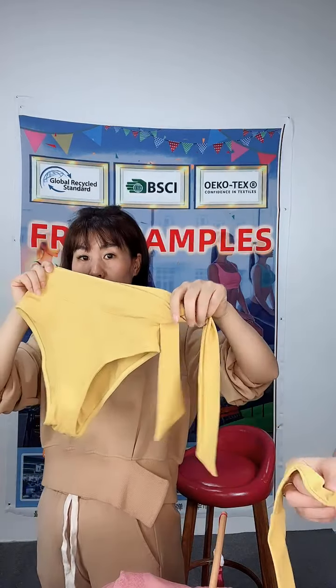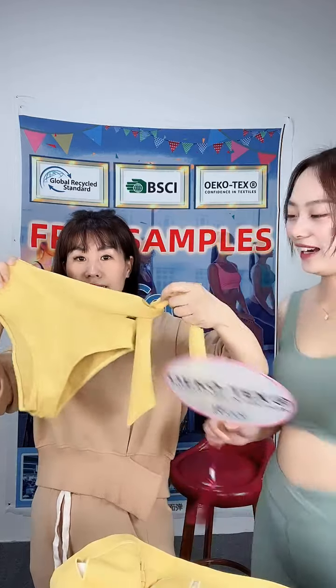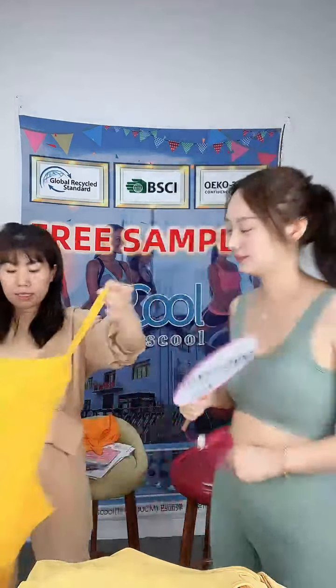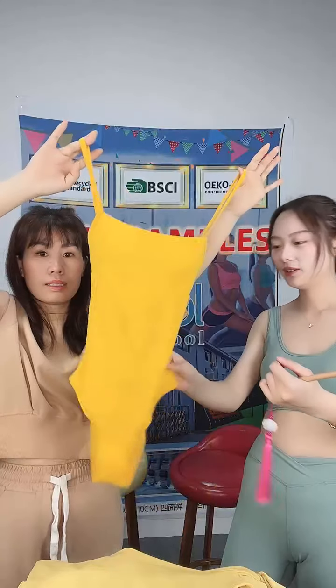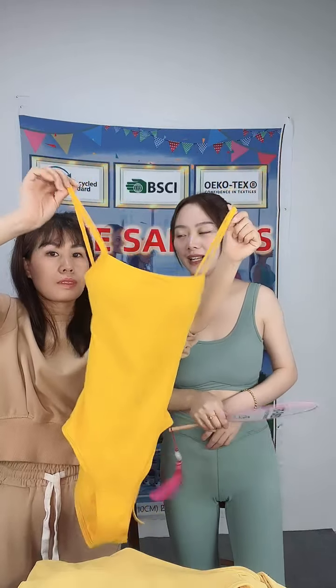And this is very special for this design. You can tie it at your side. For lovely gold, right? And this is for swimming. Working, yes. And this is one piece swimwear. Yeah, I can feel the material is totally different than the last one.